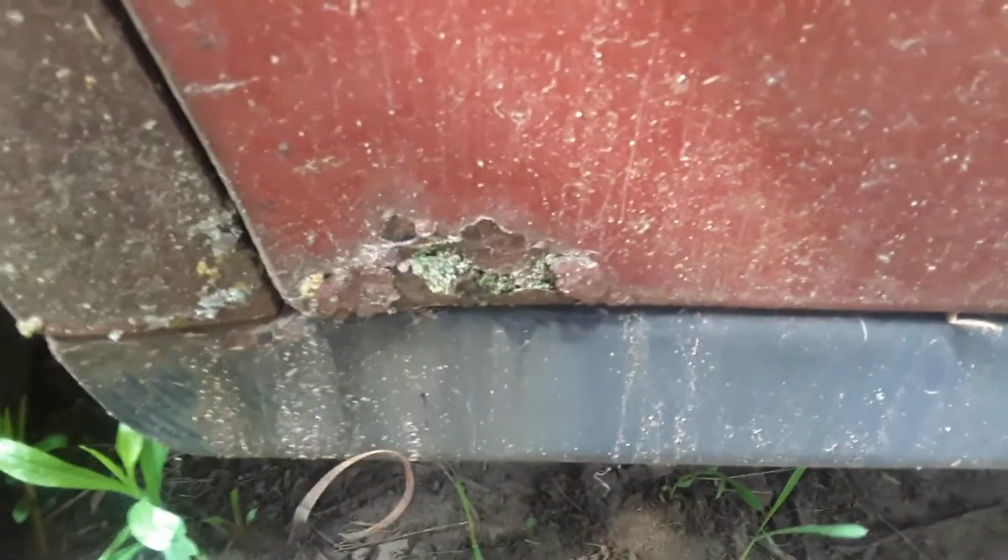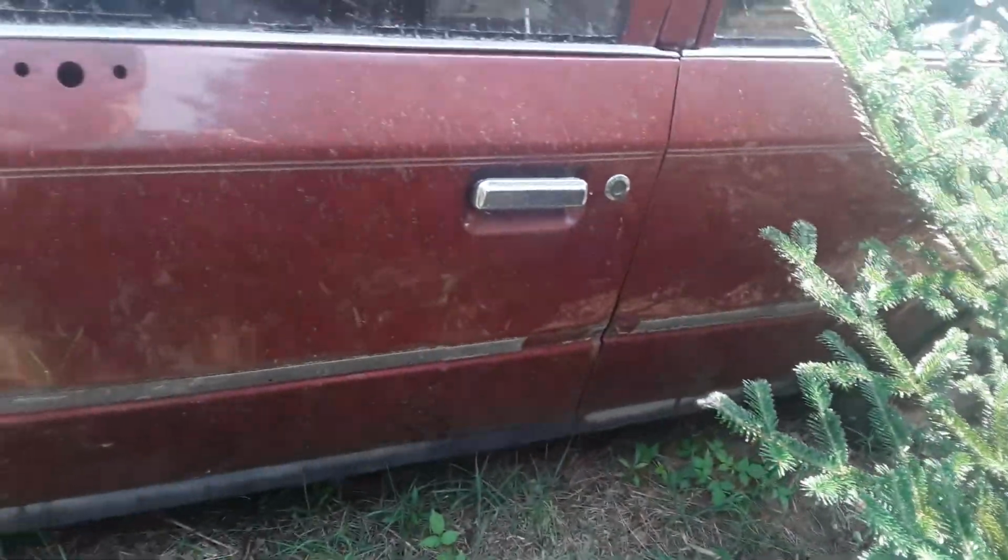This is the only rust pretty much out of all of them. Just a tiny bit on the bottoms. But the paint on these guys is really good. Right now they just have a layer of dirt and pollen on them, because it hasn't rained in Wisconsin in quite some time now. And then the other side, it's the same story.